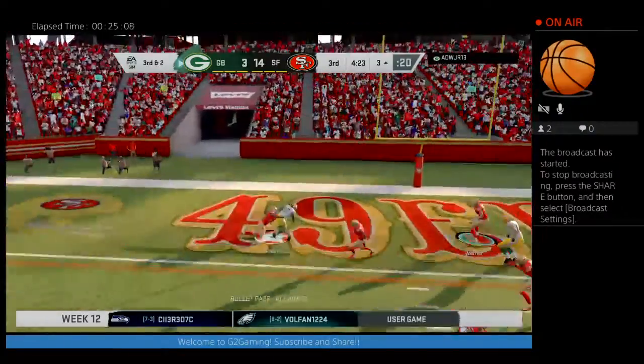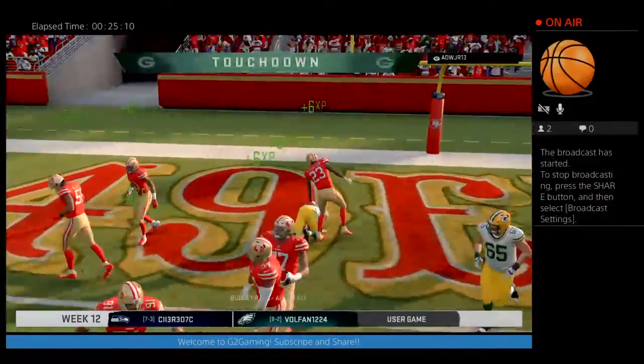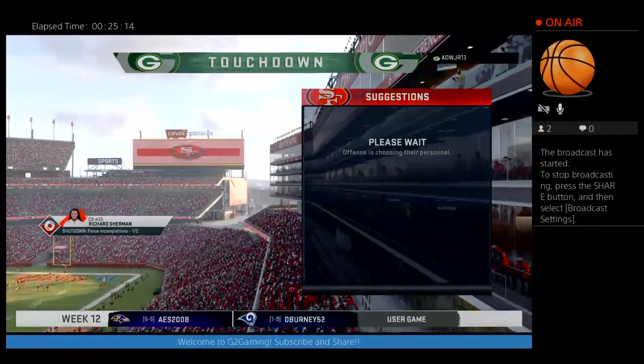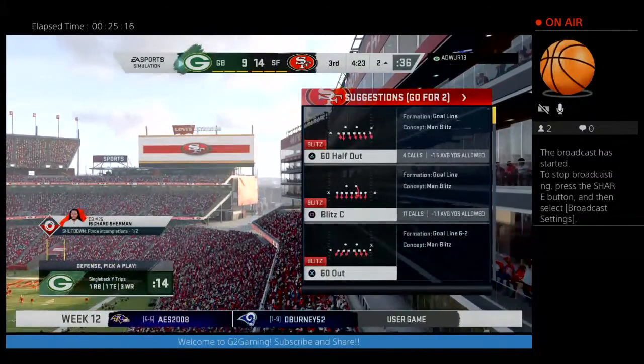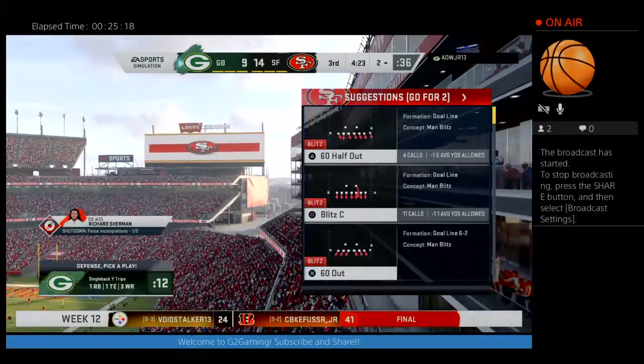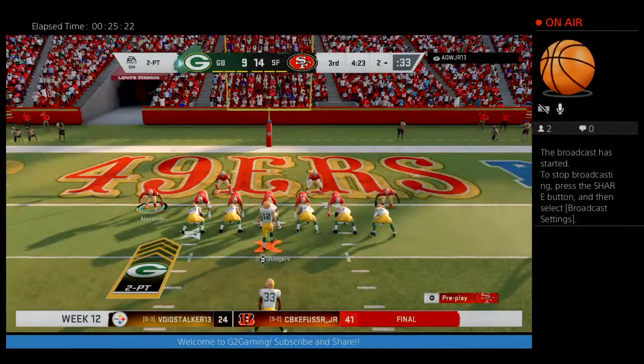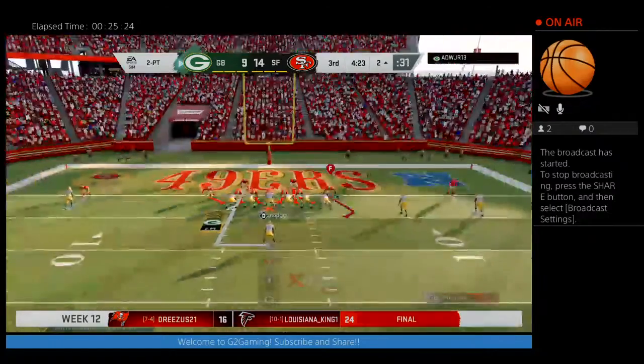Rodgers looking to throw on 3rd and 2. Got a man open. It's Adams. Touchdown, Green Bay. Davante Adams with touchdown number 8 on the year, as his guys are back within a single score.